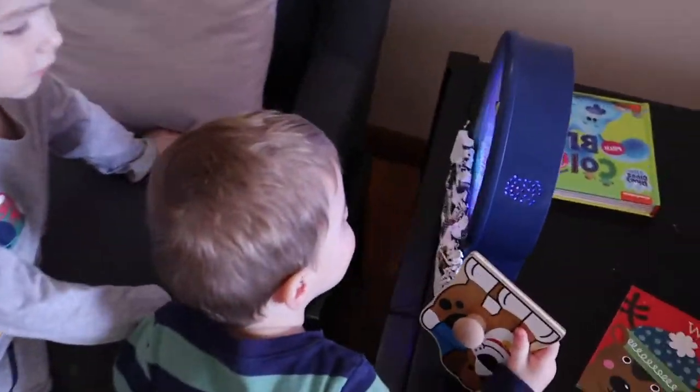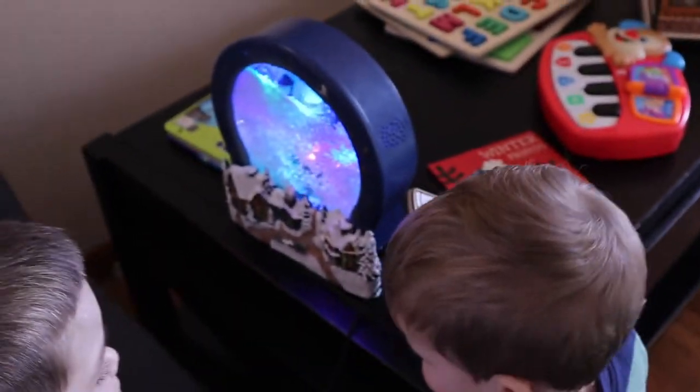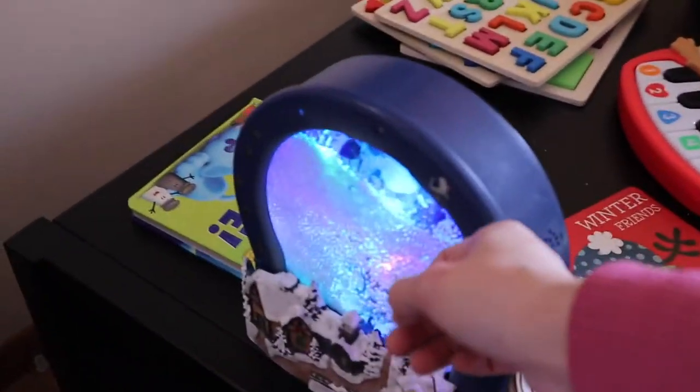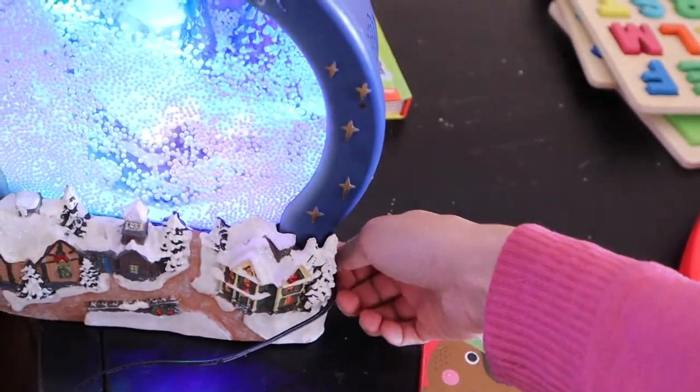They both love this thing, but it is literally on its last legs. It's like a snow globe, but the snow gets stuck to the screen and then it constantly goes out and I have to try to fix it.